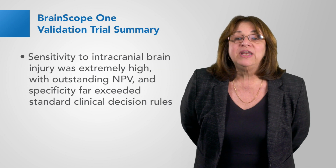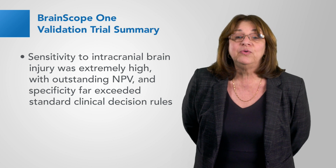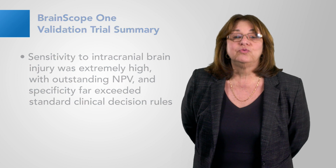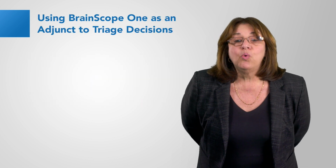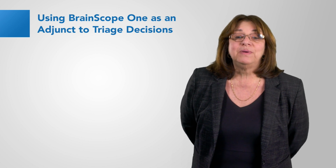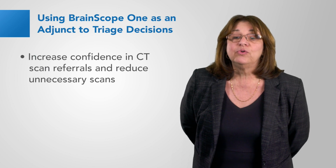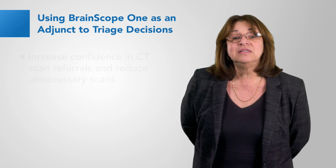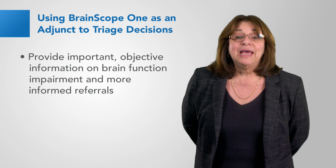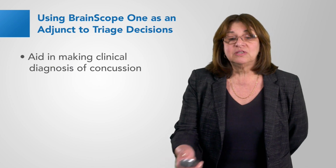Sensitivity to intracranial brain injury was extremely high with outstanding negative predictive value, and specificity far exceeded that of standard clinical decision rules. The use of the BrainScope One as an adjunct to triage decisions in mildly presenting head-injured patients has the potential to increase confidence in CT scan referrals and reduce unnecessary scans, to provide important objective information on brain function impairment and more informed referrals, and aid in making the clinical diagnosis of concussion.